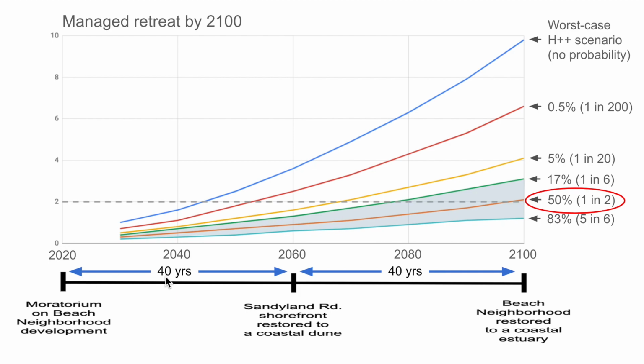We then have 40 years to get that shorefront restored to a coastal dune, which we would get done prior to getting to 1 foot of sea level rise, so that would work. And then another 40 years to get the rest of the neighborhood emptied out and the coastal estuary restored by 2100. And to me, that seems quite doable. We could accomplish a lot of that just with attrition, again, if we stop doing new development and redevelopment in that neighborhood relatively soon. Those structures will be old and falling down, and it'll be time to clear them out when they reach the end of their useful life.